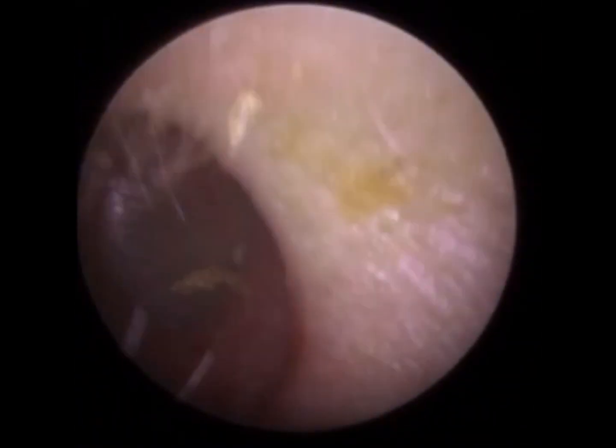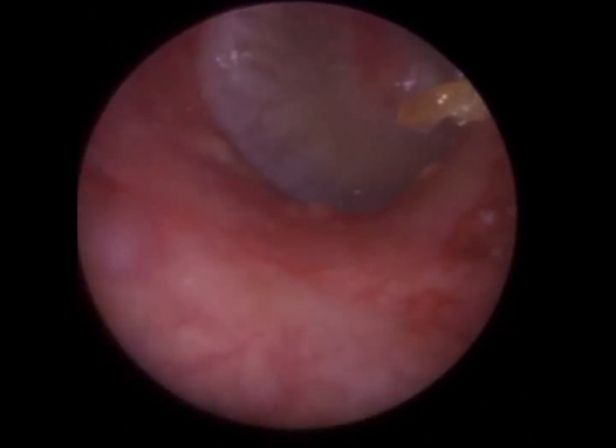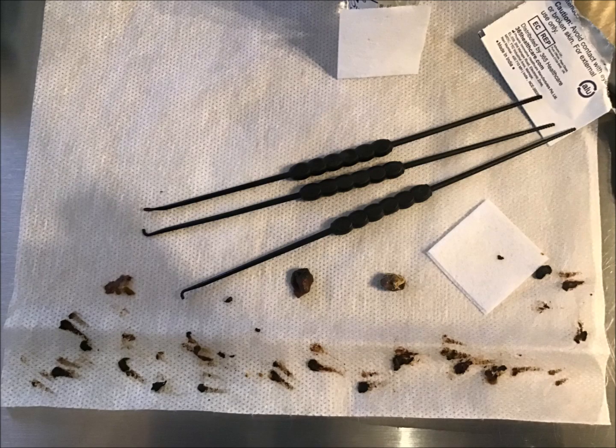So if you're an ear specialist and you have a patient that you're struggling with, feel free to refer onwards. I'm nearly there. Well, there's the eardrum now, so you can see the blistering just at the base of the ear canal. There's no active bleeding there, a bit of dead skin. I'm not sure if I left that. So that's all the contents.